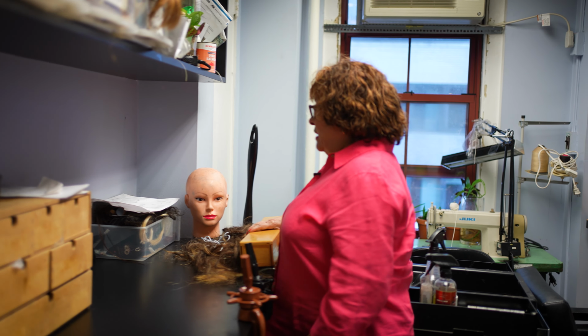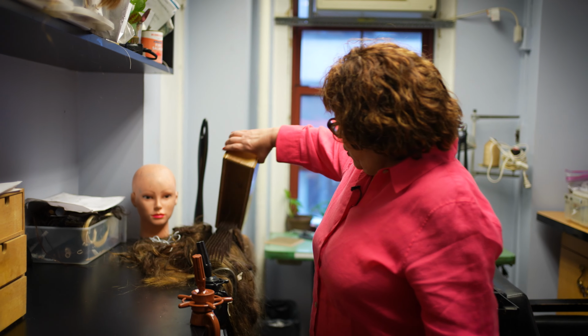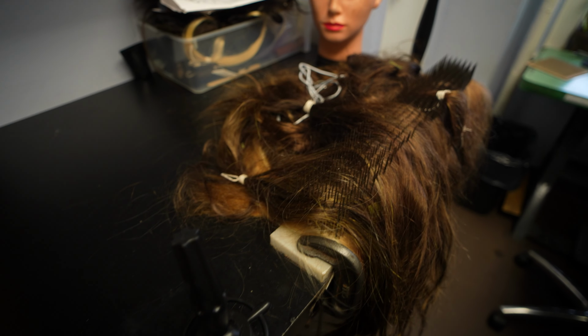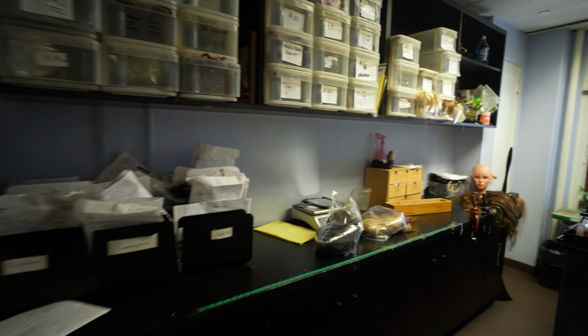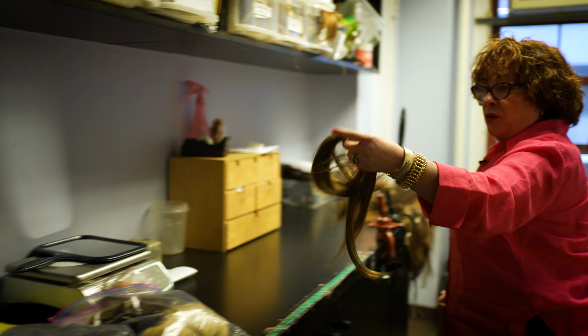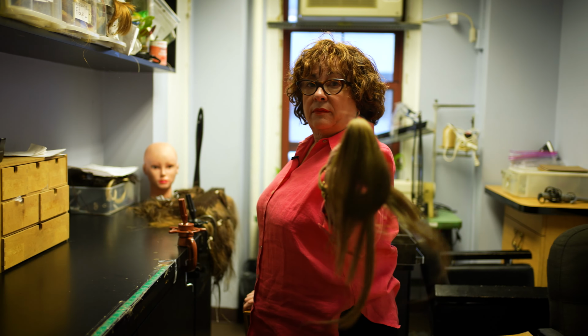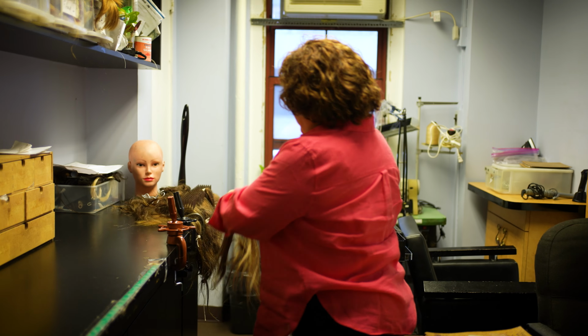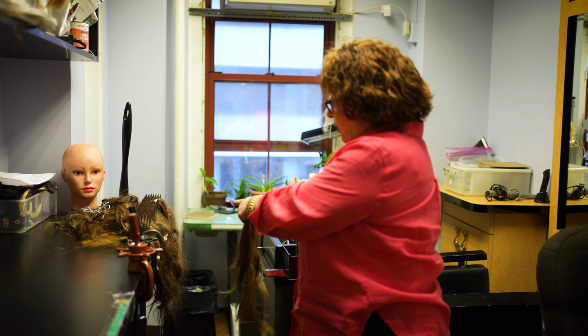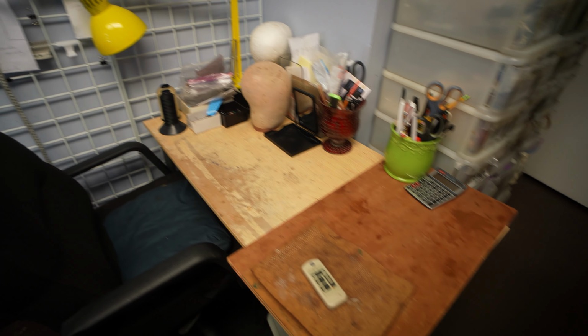So this is a hacker. And this is where all the hair is, along with all of this in here by color, texture, length. And we create hair. But it starts off like that. So you can see there's all different colors in here. And these needles are very sharp to give us the look that we want.